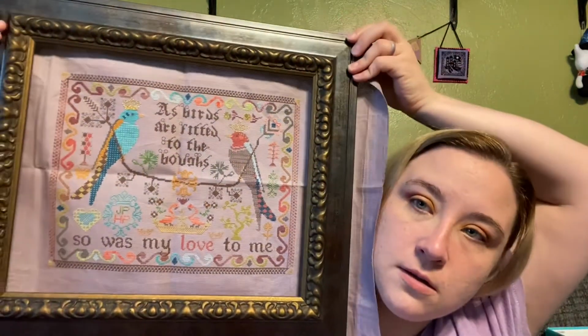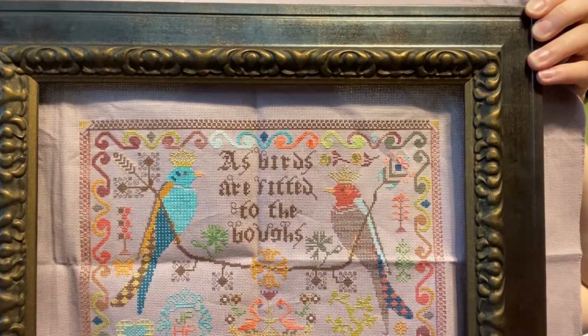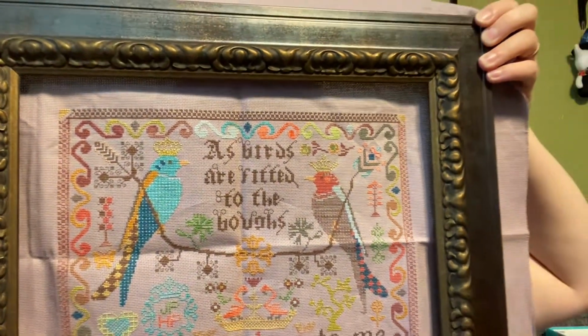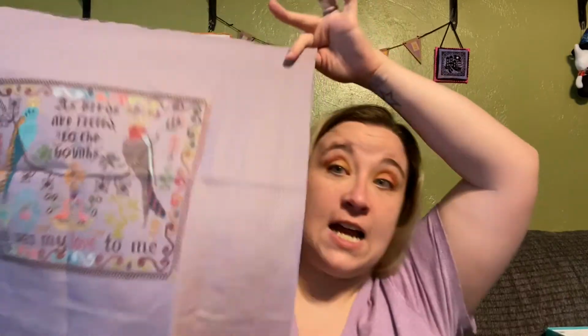So, I actually got Birds to the Boughs out. I'll kind of hold it in here so you get an idea. So she'll be on the wall soon. So exciting. I'm so excited to finally have something. Obviously I need to iron this and get it laced and all that, but she'll be on the wall soon.